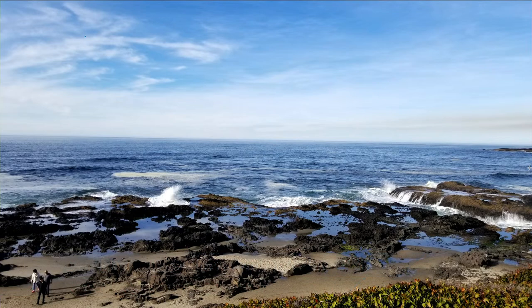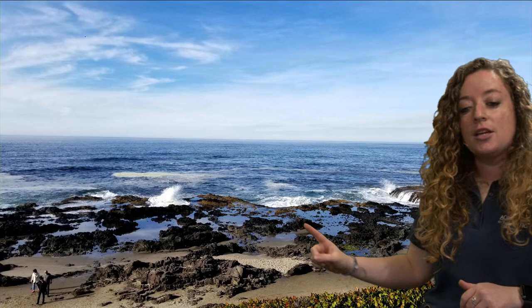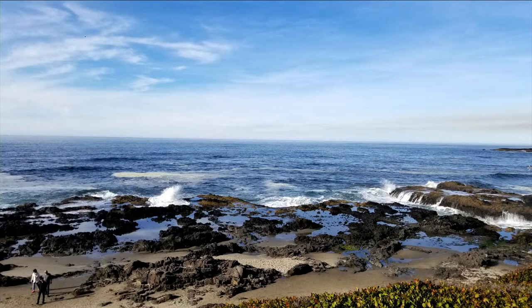So if you all said that you think this is low tide, you are absolutely correct. And that's because all this rock work here is all exposed and the beach is exposed. So the water has moved back out. And some of that water has gotten caught in all these spaces in the rocks. And those are the pools, part of that tide pool. But if this were high tide, all of that rock would be completely covered.